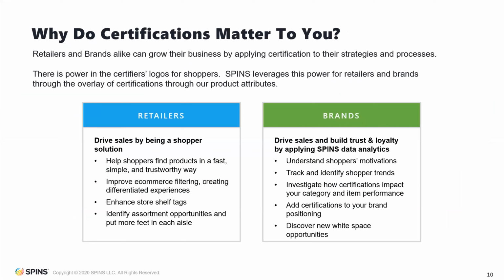So why do certifications matter to us? And why do they matter to brands and retailers? In a nutshell, there is a lot of power behind those certification logos, and retailers can tap into that power by being a shopper solution, using our certification attributes to help connect shoppers to the products they seek, the products that align with their core values and needs. And maybe that's accomplished through improved e-com filters or by leveraging these attributes to create a more personalized online shopping experience. And on top of it, these attributes can help retailers uncover or identify new assortment opportunities and help put more feet in each aisle by focusing on underserved categories or areas of the store.